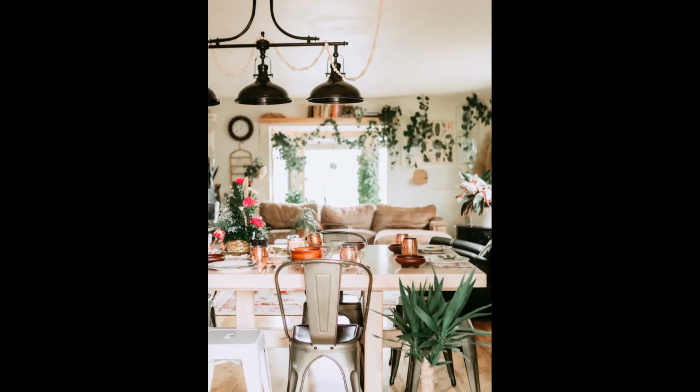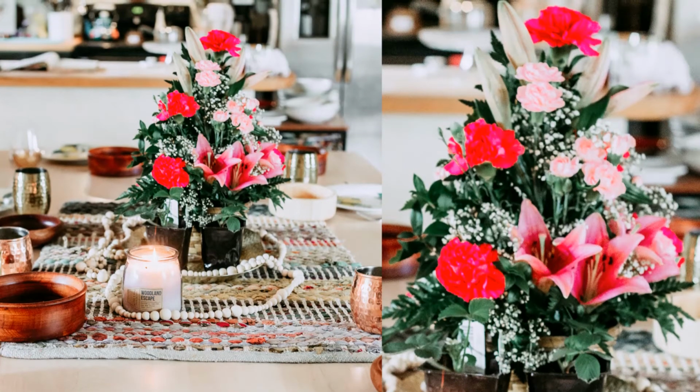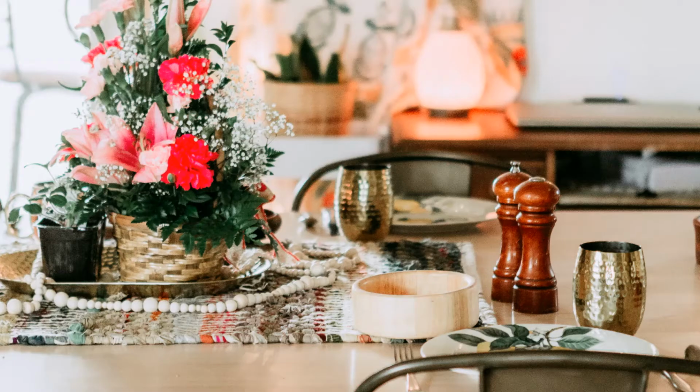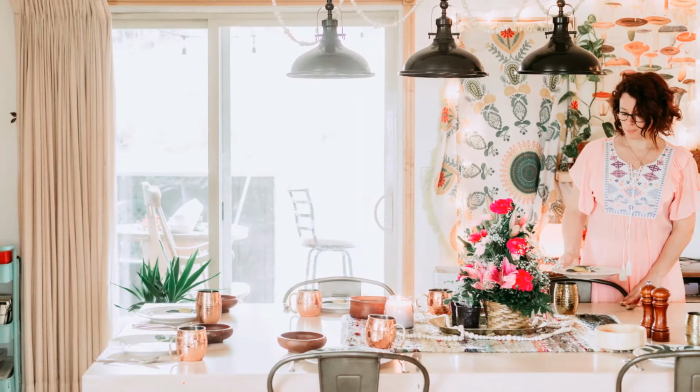Of course, I had to throw in some plants here. This is a bouquet of flowers. My husband and I had our 17th anniversary over the same weekend, Easter weekend, and these are the flowers he got for me, and they're so beautiful. And of course, flowers are boho, so they go in the scene.